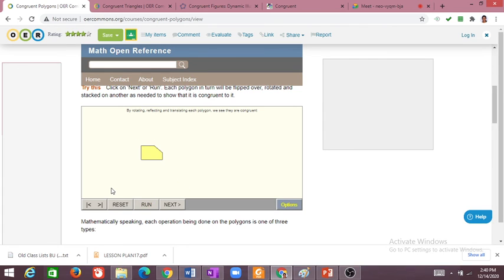So what do you say? Are they congruent? Yes, ma'am, they're congruent. Yeah, so they are congruent.